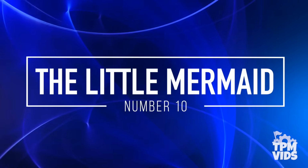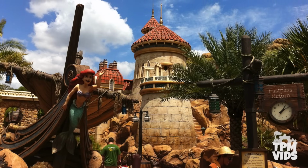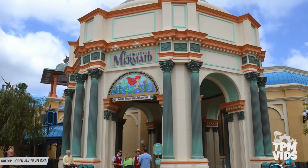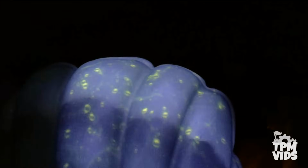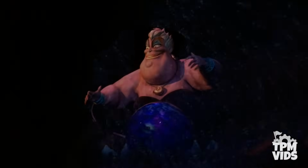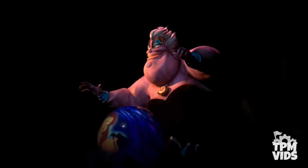Number 10. The Little Mermaid. Whether it's Journey of the Little Mermaid at the Magic Kingdom in Disney World, or The Little Mermaid Ariel's Undersea Adventure at Disney California Adventure, this ride seems to always break down. The Omni-Mover ride system is a continuous circuit of vehicles that keep moving, but it does stop from time to time when people need assistance at the load or unload, or for other minor reasons. It's usually just a brief stop, and you can expect to hear this.